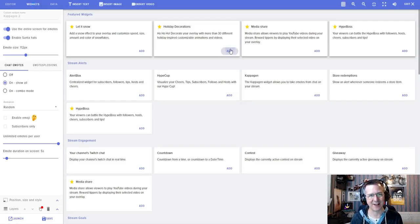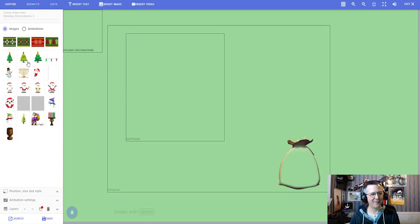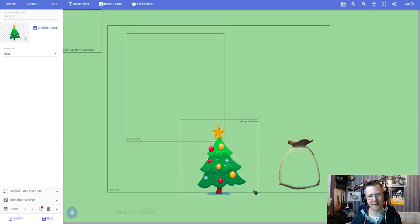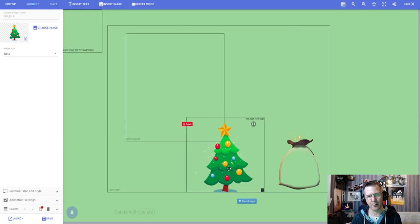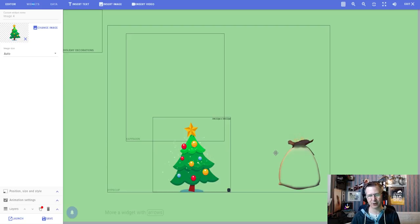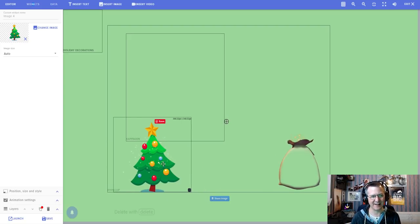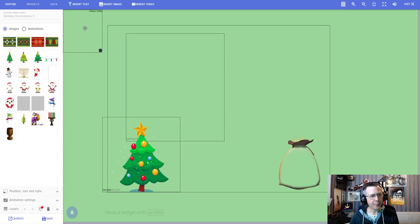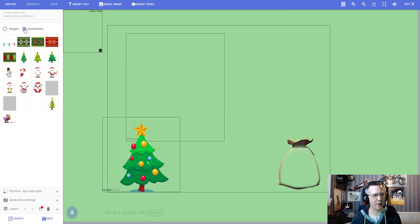So if I add holiday decorations here, I've got a whole load. Now these are static images over here. So if I click, there we go. Here's a whatchamacallit, a Christmas tree, got there in the end, and there it is, and it's quite static, and that's absolutely fine, so you can put those onto your overlay. But I actually like the animated ones.